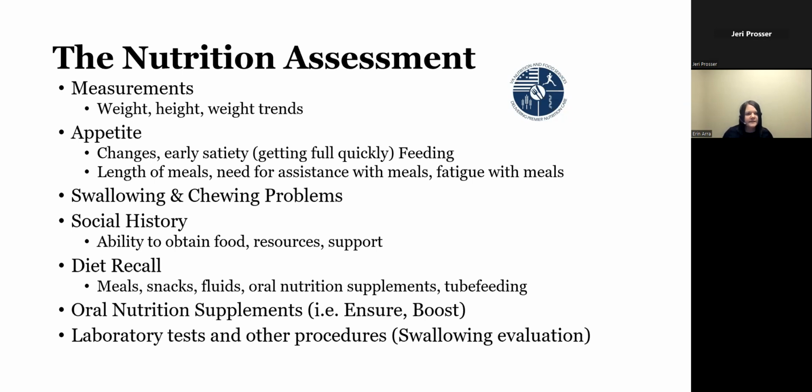Okay, so the assessment. So these are things I look at. I get a weight, height, take a look at appetite changes. If they're having early satiety where they're getting full quickly, if their length of meals is increased, if they need assistance at meals, if they're experiencing fatigue at meals, because those of course can all impact eating habits. Getting good information as far as swallowing and chewing goes. Getting some social history, so ability to obtain food, so food insecurity, looking at resources and support.